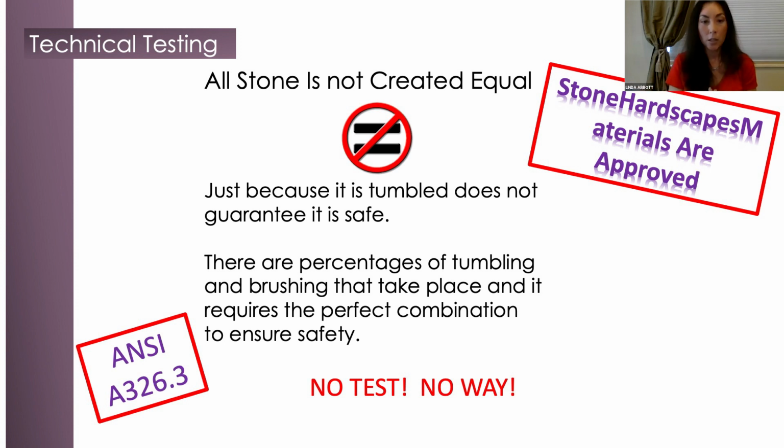Please make sure that any stone you want to specify with a specific manufacturer is by an evaluated, accredited company. Natural Stone Institute is one of them. They'll do the testing for you. And you want to make sure that it's in accordance to the American National Standard Test Method for measuring dynamic coefficient of friction of hard surface flooring.